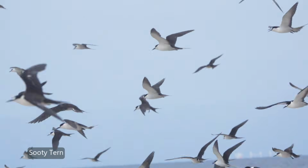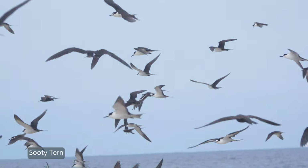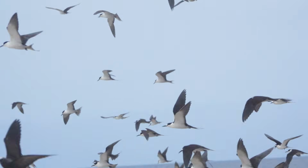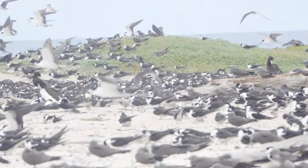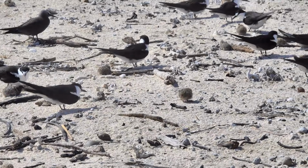Terns also flock, but here it is different. On the sandy cay in the middle of the ocean, these birds are constantly flying in and out to feed their young. The flocking here is for breeding, but as you can see, the flocking phenomena is not ordered. It is purposeful chaos. Hovering in flight, looking for the chick, and then coming down to feed it.